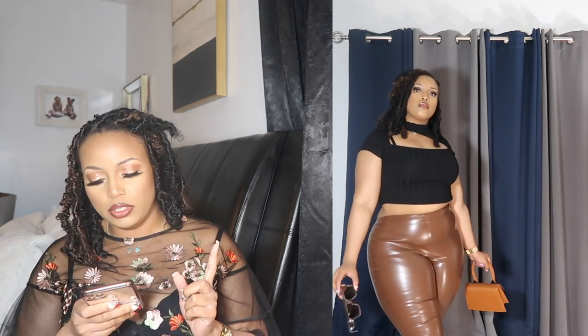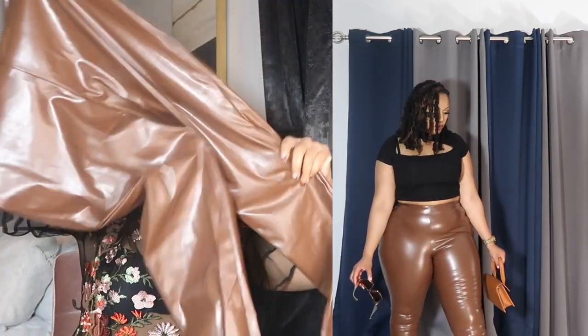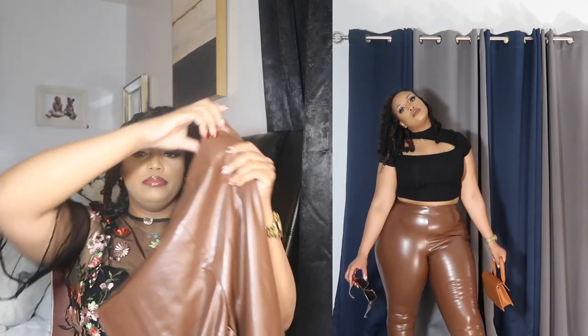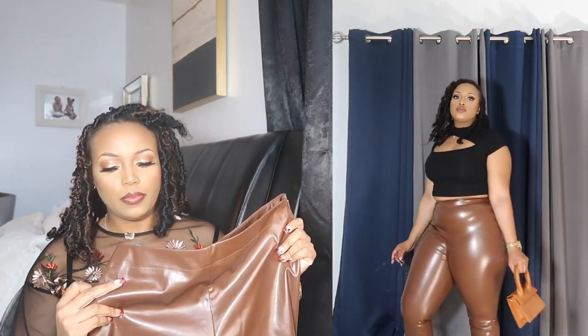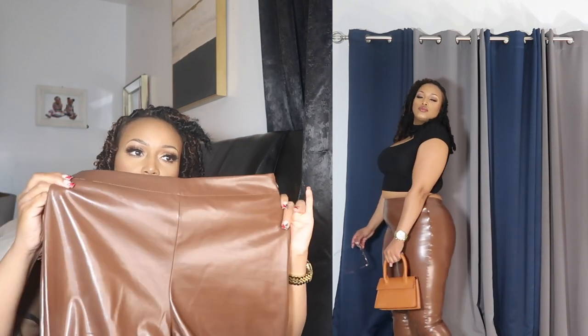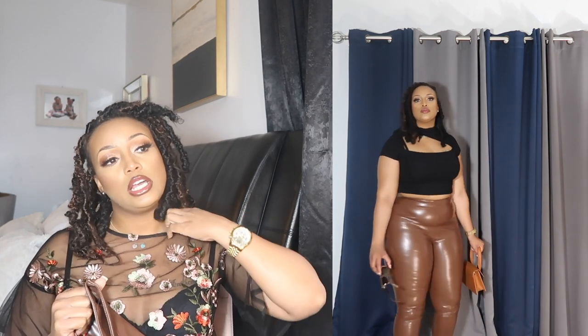That's Betros. A slit hem PU leather skinny pants. These are similar to the black ones that I just showed you. They keep getting stuck together, but they are like chocolate looking pants. I felt like these were a little bit more tight or a little bit more snug when trying to get them on.